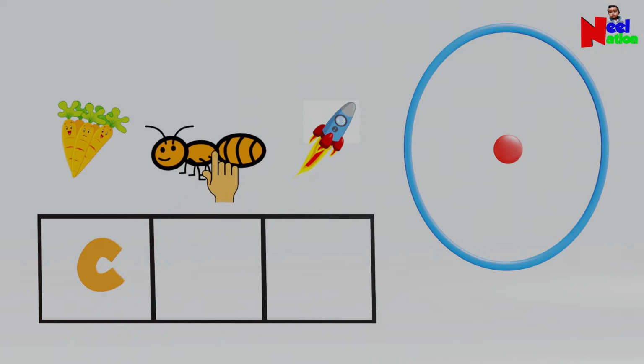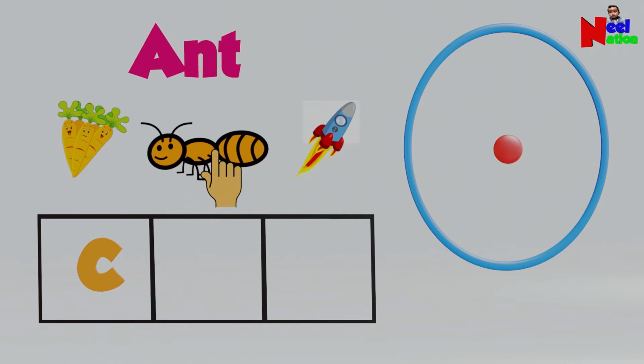Can you name this insect? Ant. This word starts with the letter A. Perfect.